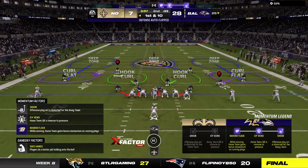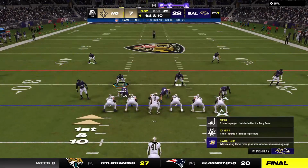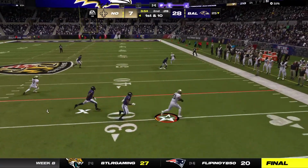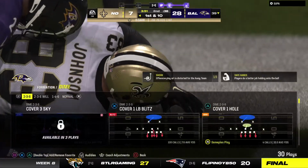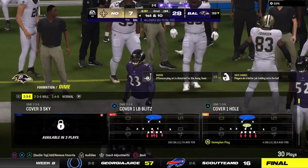Getting set for their next drive, the New Orleans offense. They're down 3 touchdowns to this point, needing to put something together as they have it 1st and 10. There's a short one to the tight end, Johnson. He's got this almost to the 40 before going out. 1st down yardage on the first play of the drive, give him 14.